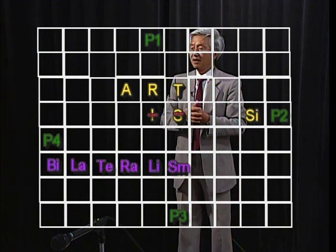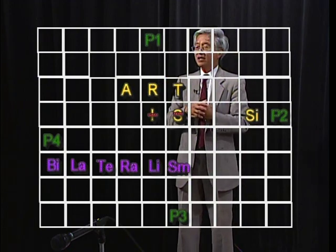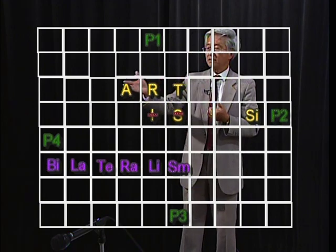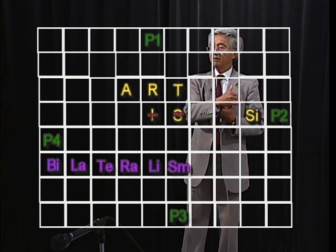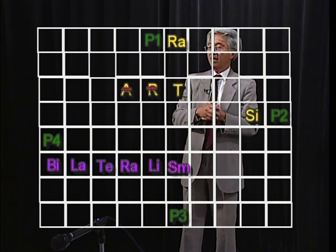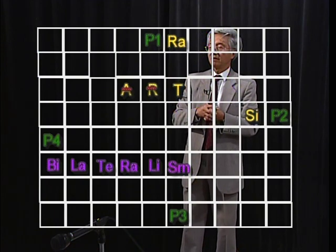Okay. So this game continues on. More letters come up: A-R-T-I-C. Here, in this case, S-I, silicon, is taken by the second player, P2. Let's move on again. More letters. R-A is taken by the first player as a symbol. So T is left.